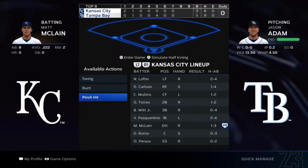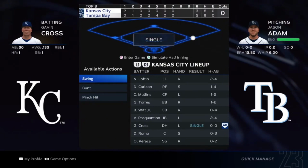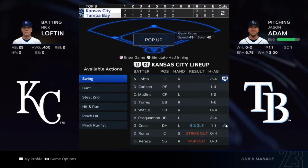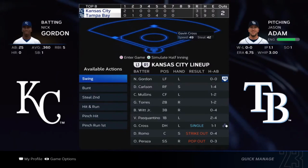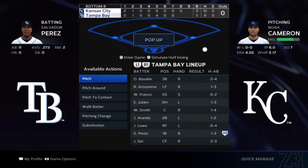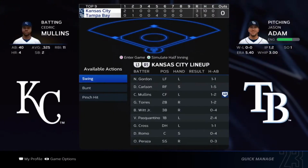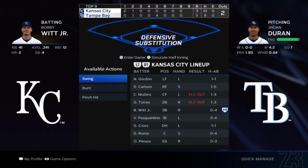Now we got to face Jason Adam. Going to do a little bit of pinch hitting here. Going to bring in the lefty to face him, Gavin Cross. He leads off with a single. Drew Romo at the dish now. He strikes out, unfortunately. Possibly could have considered a bunt in that situation. Oswald Peraza, he pops out. But Nick Gordon's able to single, but we are not able to do anything with that with Dylan Carlson at the dish. And more zeros on the board, and now we got to face John Duran.